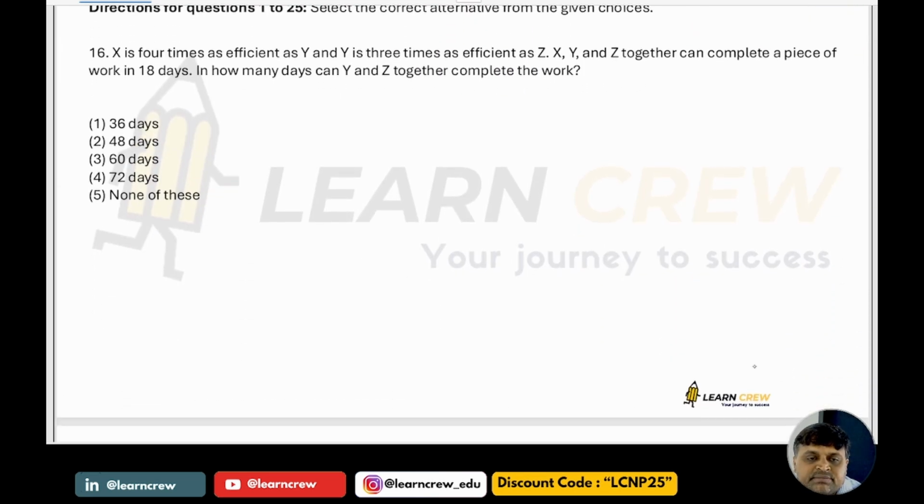The next question, number 16. X is 4 times as efficient as Y, and Y is 3 times as efficient as Z. Please see the efficiencies of X, Y and Z. If Z is 1, Y is 3 times, X is 4 times of Y, which means 12.